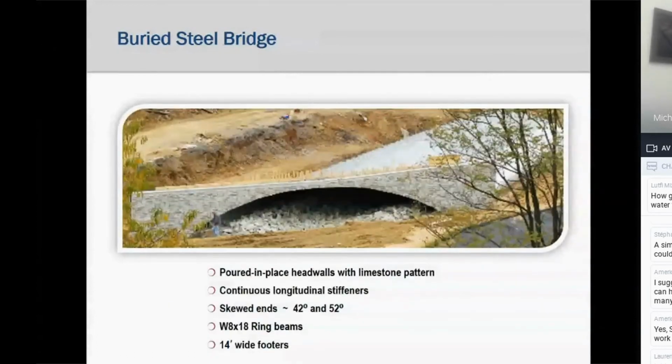A buried steel bridge is lighter weight, flexible, and able to handle anticipated settlement better than conventional bridges. With a lightweight structure, foundations are usually smaller and less expensive. Because of the arch, shorter spans are required to achieve vertical clearance requirements. And there is a continuous road surface with no bridge deck or joints to maintain.